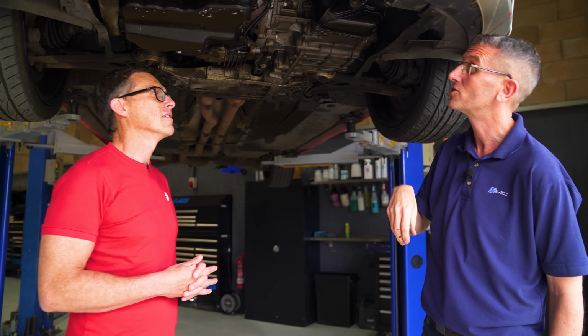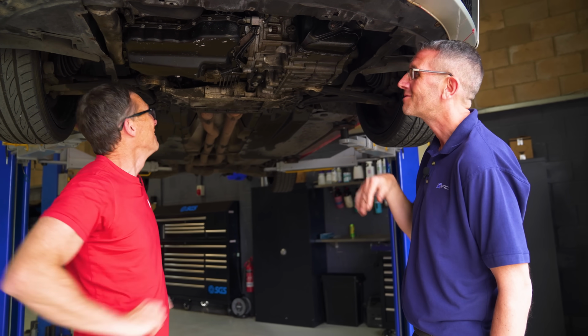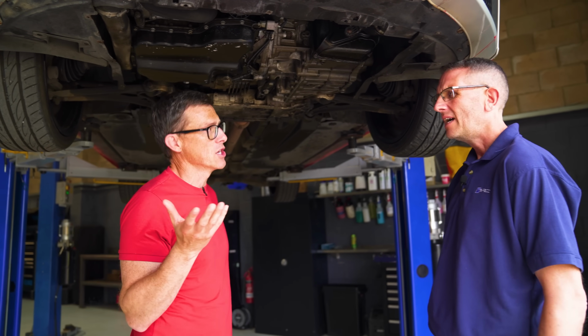It is missing an under tray. I've noticed that we've got quite easy access to the underside of the car. It'll leave a mess on your driveway if it starts to drip, and it is just starting to drip in places. Is this normal though for like a 13-year-old car?